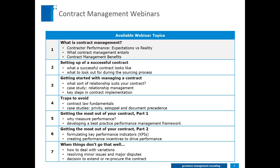Webinar 3 is around how you implement this contract. So what do you need to do to set up the relationship that really suits the contract, and what do you need to do during those first critical 3 months of a contract to implement it so that it really generates the benefits. There's certain traps that you want to avoid, and there's certain contract law fundamentals that we need to cover when it comes to managing contracts. That is the subject of webinar number 4.